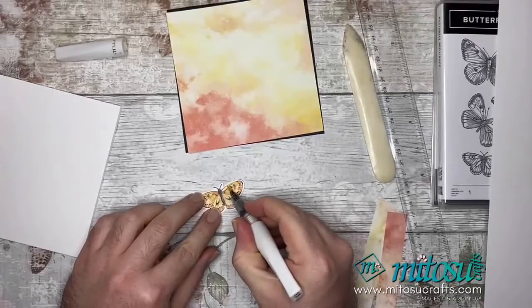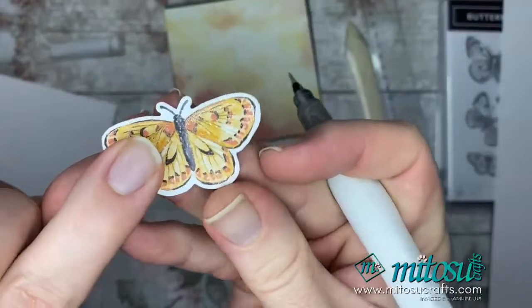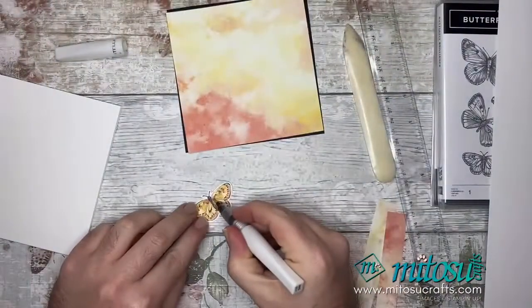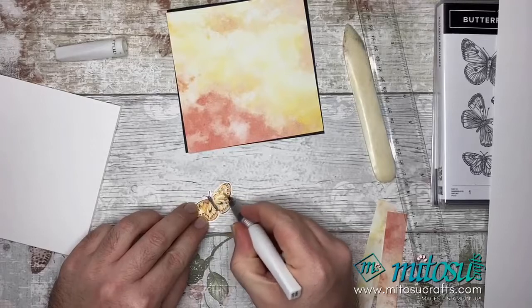So I'm just going to colour this in with Wink of Stella. I'll just show you what it looks like first off. And now I'm just going to cover it in Wink of Stella, just so it's got a nice glitter.